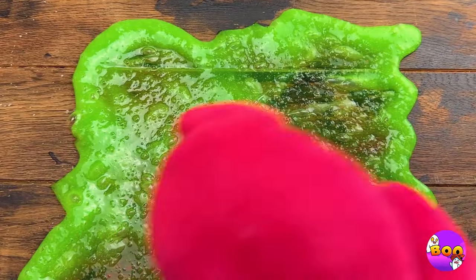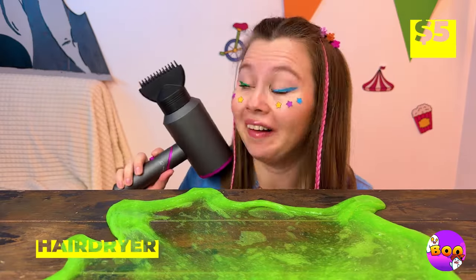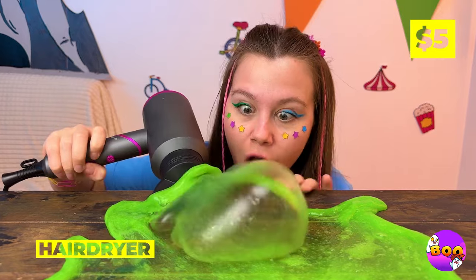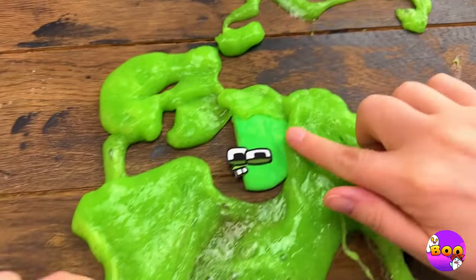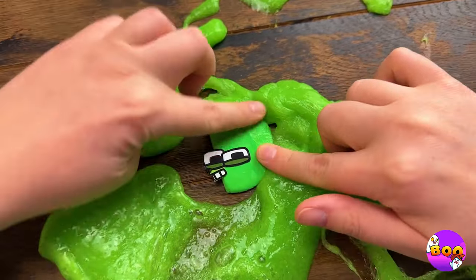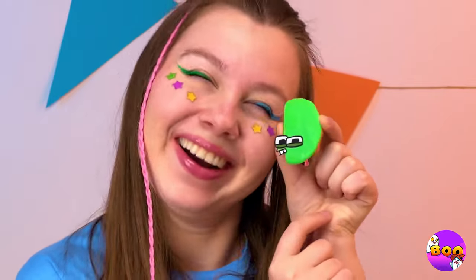Back to feathers. Tickle, tickle. Uh-oh, just look at all that slime. I know, let's use it to make bubbles. The bigger they are, the bigger they pop. Wait a sec, it's D. How'd you get in there? Well, it doesn't matter. We're happy to have you.